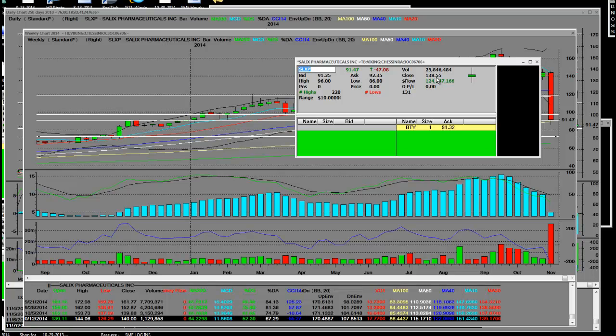138.55. Now, the high was $96. So you had a huge gap down, and you had a $10 range from this gap down, the high. So basically, from the gap, we got $86 on the low. We closed at 91.47. That is down $47.08.